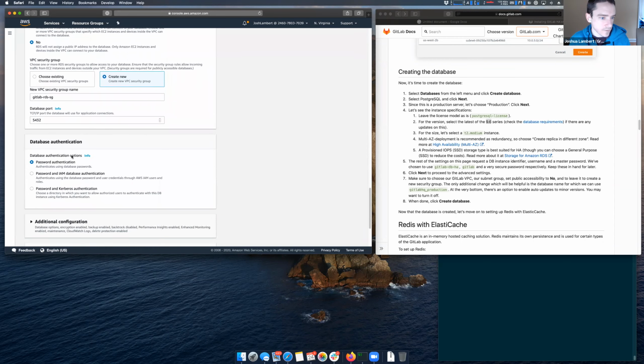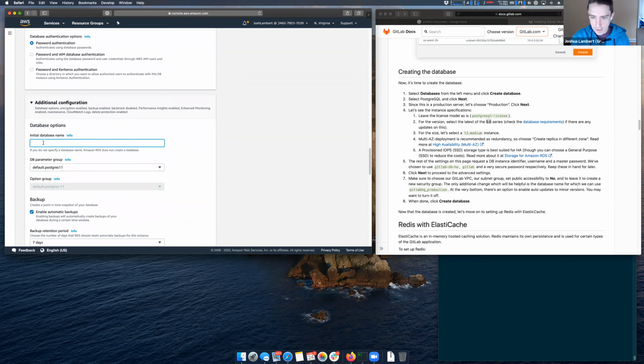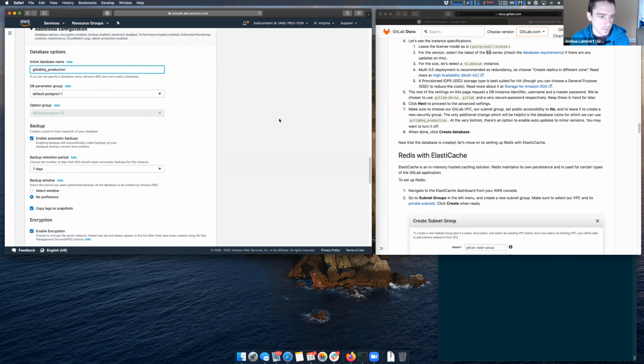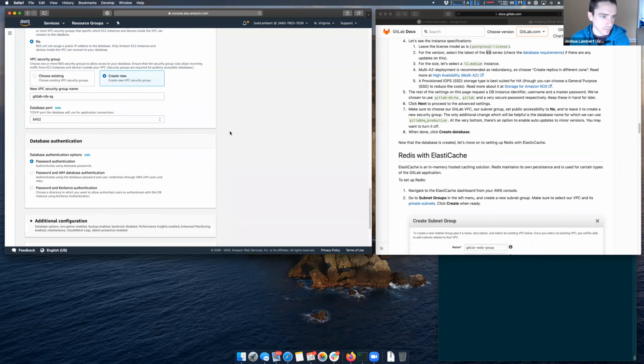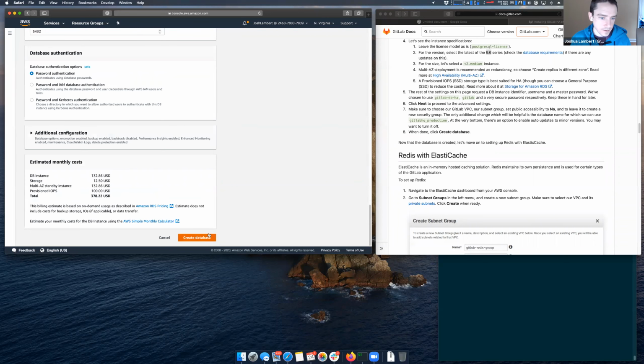Database port's probably fine. Password authentication is fine. Database name. We want GitLab HQ production. Yeah, that looks right. Okay. So there's a whole, wow, it's just a ton. We'll leave the rest of the stuff blank. Well, default rather. And we'll click on create database.